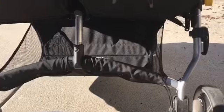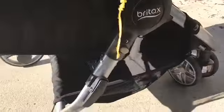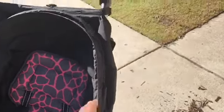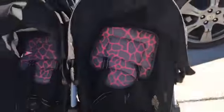I've put a lot in here. Like I said, we took this to Disney, and I was able to put towels, extra shoes, blankets, snacks, everything in it. And here is the storage basket from the side. This is just a little added toy for my 9-month-old. She sits on this side, and then my 2.5-year-old sits on this side. But the stroller is fantastic, you guys. We love it. And this is the Britax B-Agile double stroller.